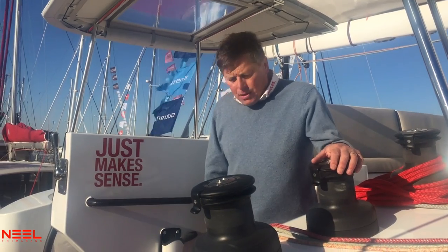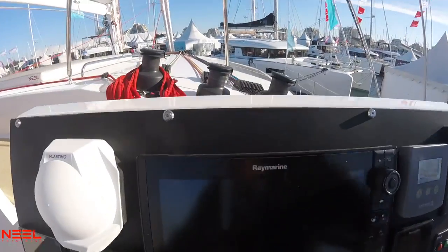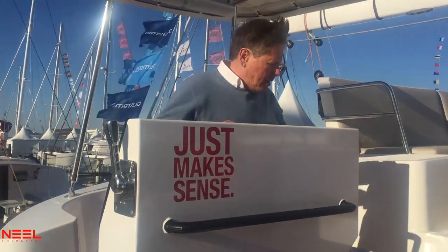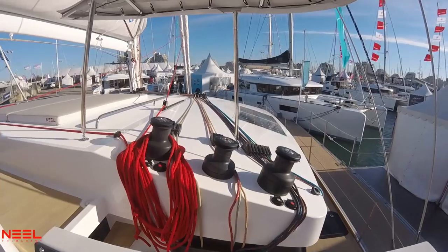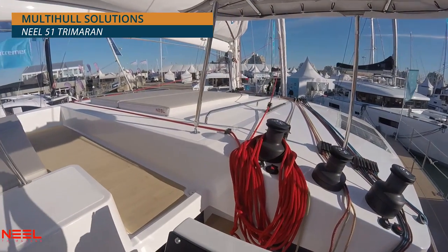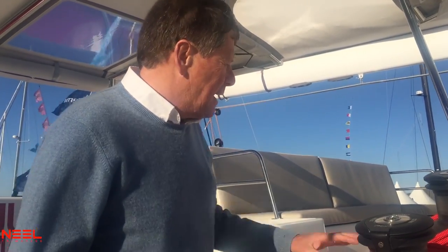Yeah, so we are here on the maneuvering station. We've got the helm here, so we've got a nice seat here and helming position. And we do have here all the electric winches so one person can manage the boat. So we've got everything here for the mainsail, 3 reefing lines. Then we've got the mainsail control here and all the forward sails.